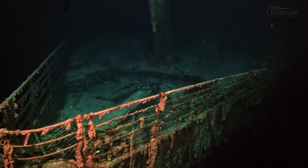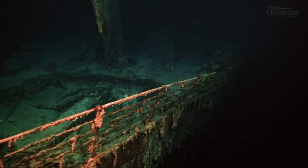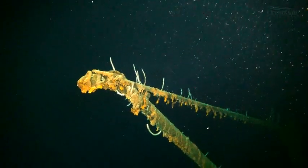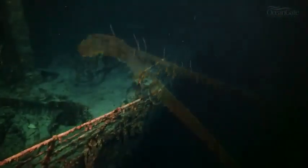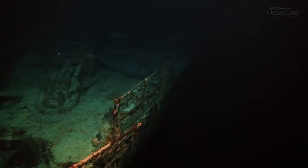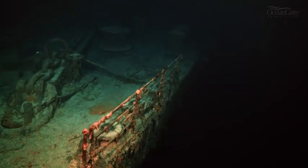We're now looking into the well where the huge center anchor still lies in its place. Just above it, you can see the crane that would have lifted that out. Age is taking its toll on the shipwreck, and the railings are starting to collapse outwards. Coming into view as we travel along the port or left side, we can see one of the anchor chains.